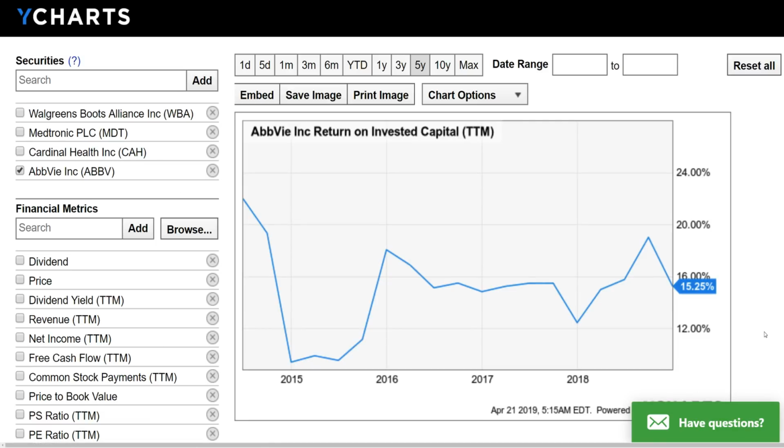There are always little weeds in your portfolio that grow, and that's why keeping a trimmed down portfolio where you can dig into specific ones may help. So this may be one I need to take a further deep dive into. And AbbVie here is up at 15.25 for the return on invested capital.